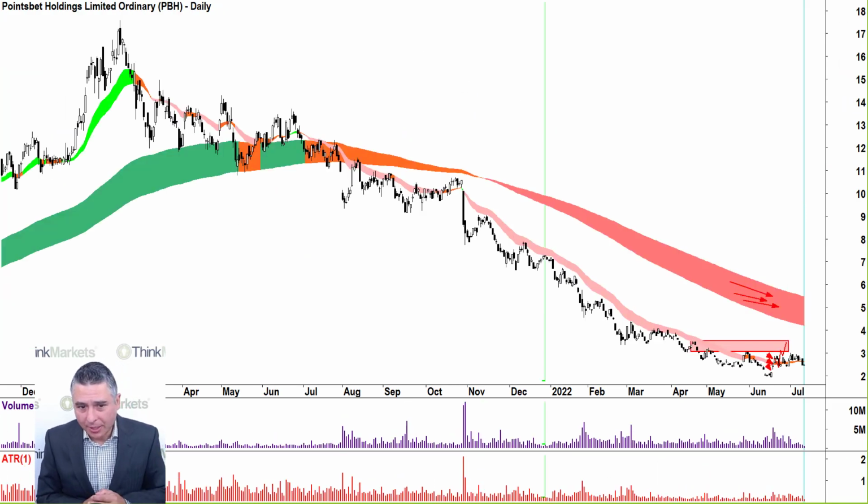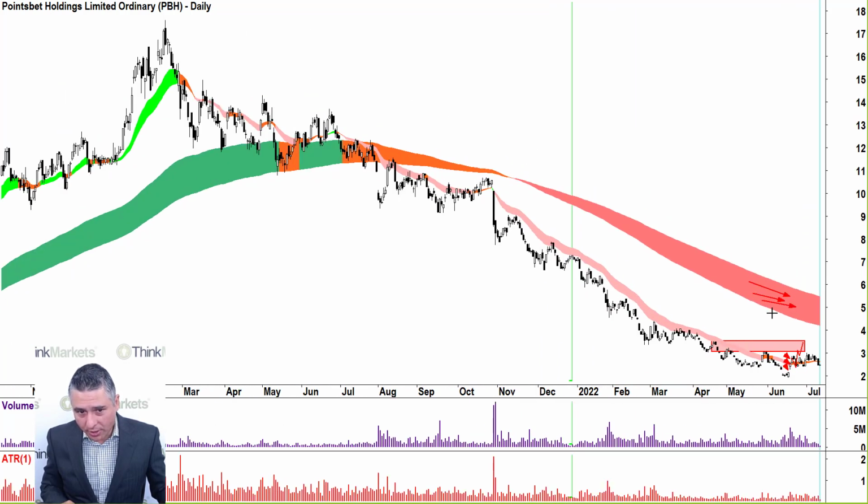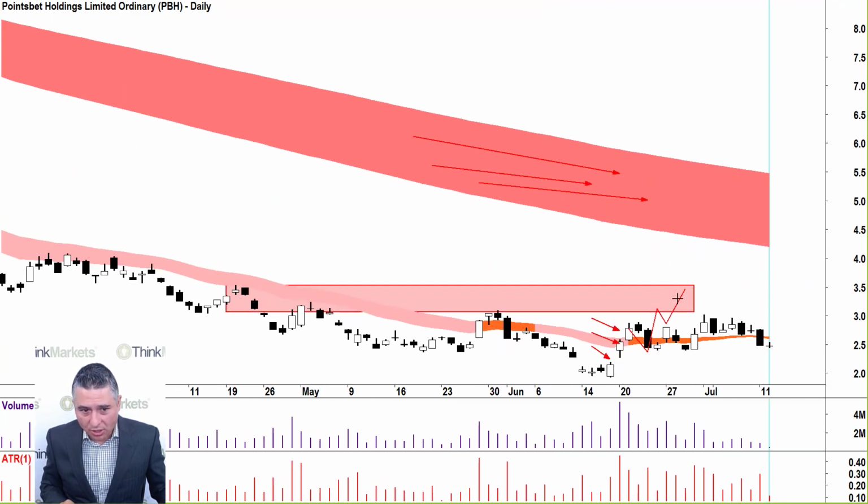I'm comfortable with it. Pointsbet, we thought it was going to get going, David, and we talked earlier on in this session about these turnaround plays, and it was started. I'm quite certain I didn't call it a buy. I drew this price action and said, hey, David, this is what we need to see before we get excited, and it hasn't done it, to be fair. That's these scratchings here from a previous session.